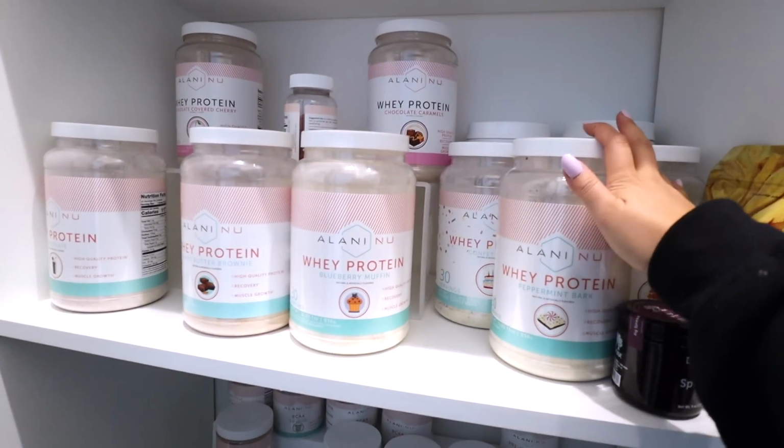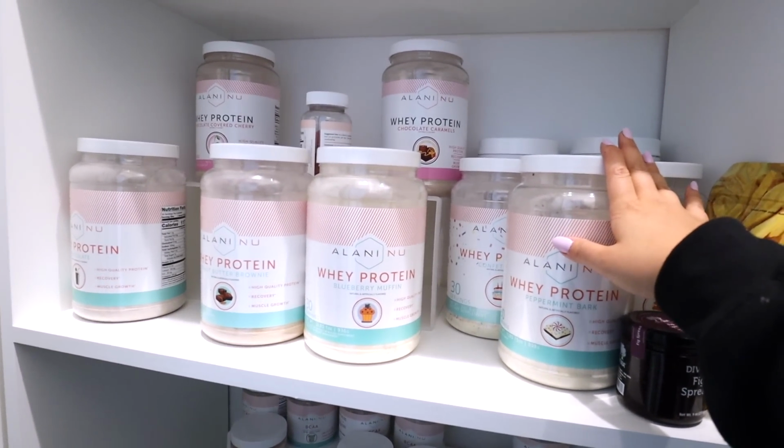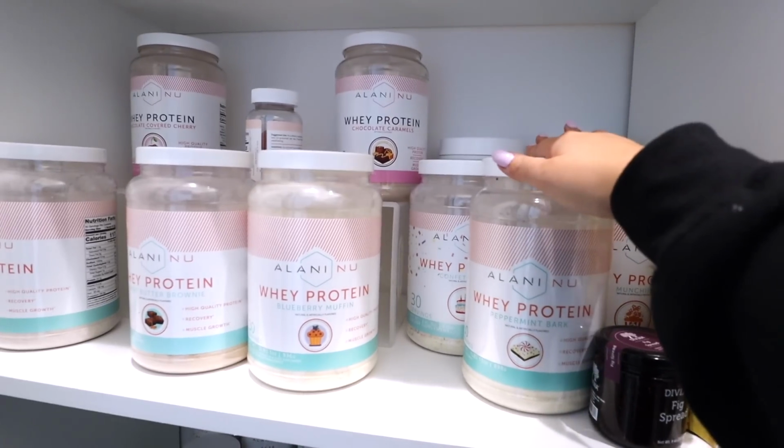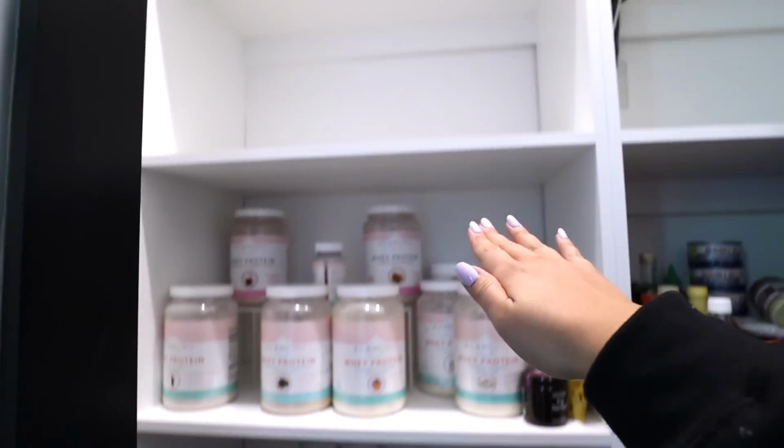Here's the thing. I love a protein shake, but I go through waves of them. Sometimes I drink them every single day. Sometimes I go weeks without them. So because of that, they don't need to be exactly at my eye line. I'm gonna put them probably higher up where I don't reach for them as much.